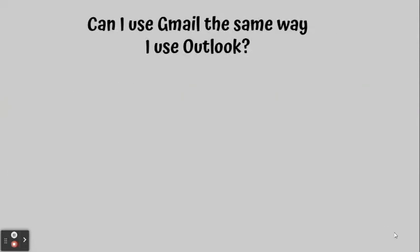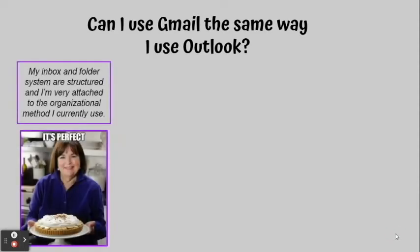Will you be able to use Gmail in the same way that you use Outlook? No matter the platform, the basics of email stays the same. Inbox, reply, forward, save, distribution lists, all of those actions will be similar. However, Gmail offers some organizational options that may encourage you to change your emailing behavior. For instance, you may fall into one of the following categories.